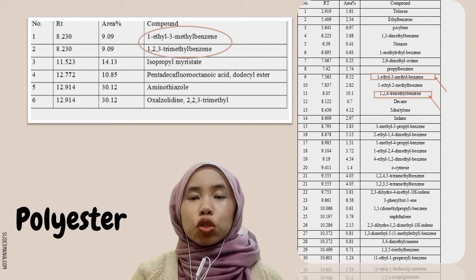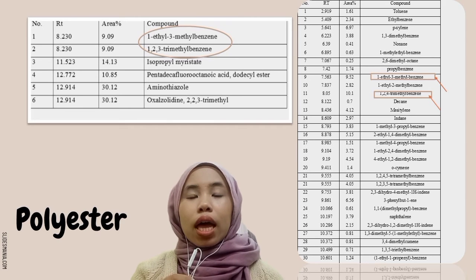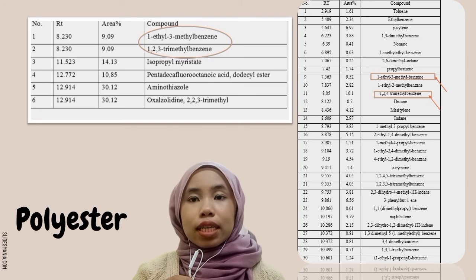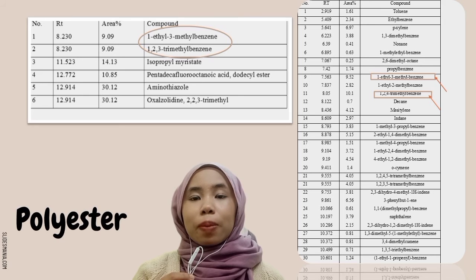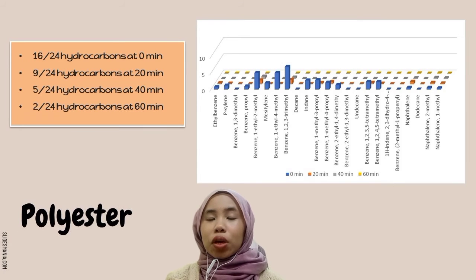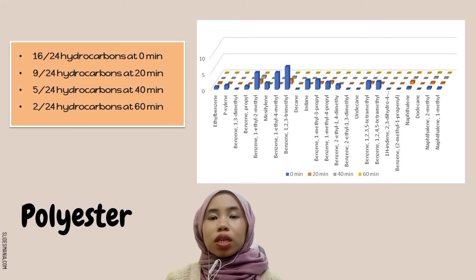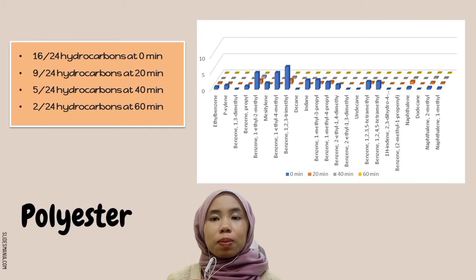For polyester, there were 2 overlap components discovered between the polyester burnt with petrol and the same synthetic clothing burnt without petrol, which were alkyl benzene hydrocarbons, 1-ethyl-trimethylbenzene and 1,2,3-trimethylbenzene. In investigating the evaporation rate of volatile fractions of burnt polyester with petrol, 16 out of 24 hydrocarbons are found at 0 minute, 9 compounds at 20 minutes, 5 compounds at 40 minutes, and only 2 compounds at 60 minutes.